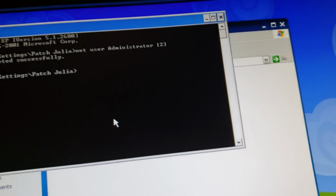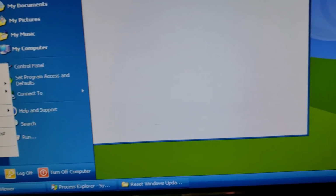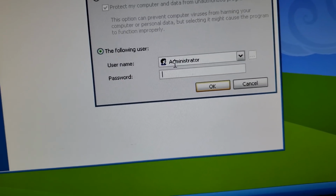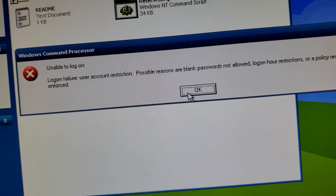So is your XP computer basically a room heater? There we go. He put a password on the admin account. Brilliant. Julia, I know what you should do. If you're gonna use that computer, use it where it's really cold outside. Because it's basically a heater.